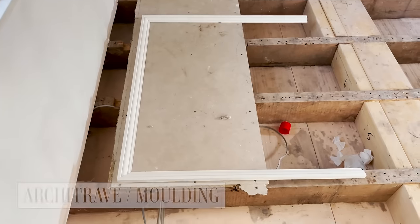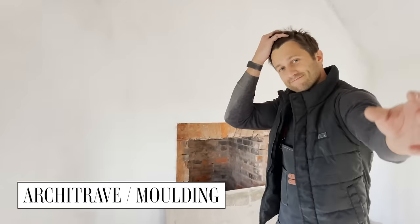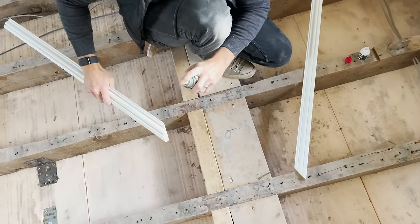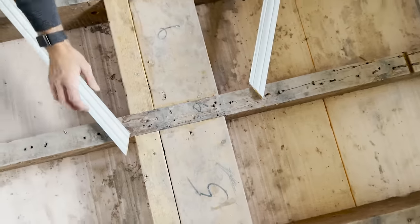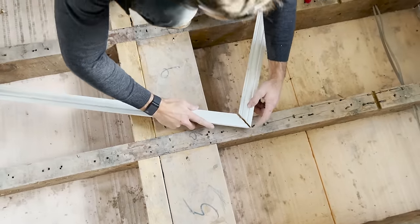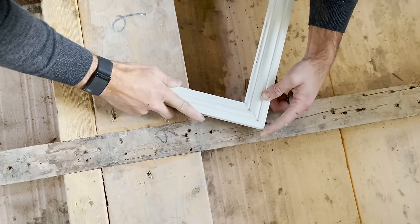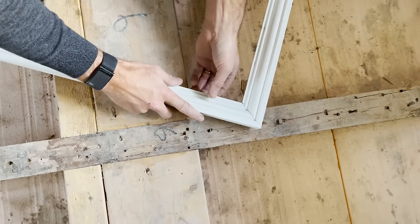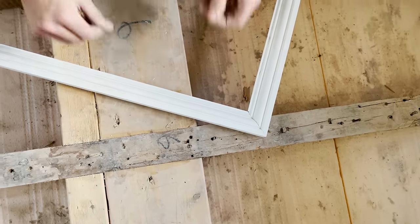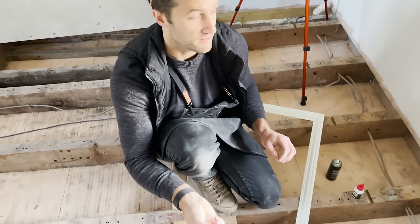Process of installing the window architrave, and over the years Dean has mastered how to do it. Spray on the one side, glue on the other side. The good thing with this product is if you put too much on, you can just wipe it off, as long as the applicator isn't next to it. And just like that, he's holding it and done. And it's been how many seconds? I think it's about 3 seconds.